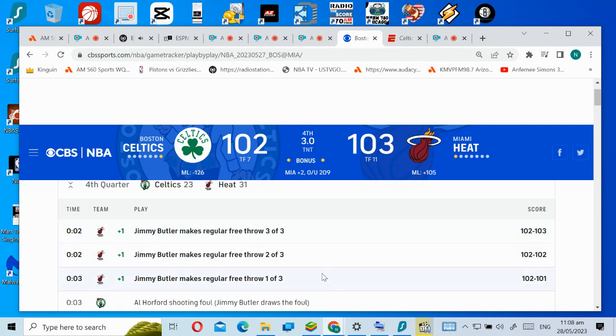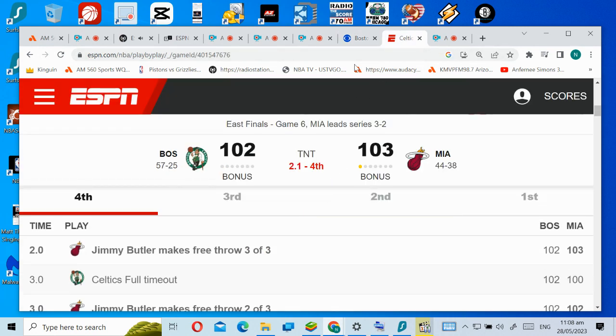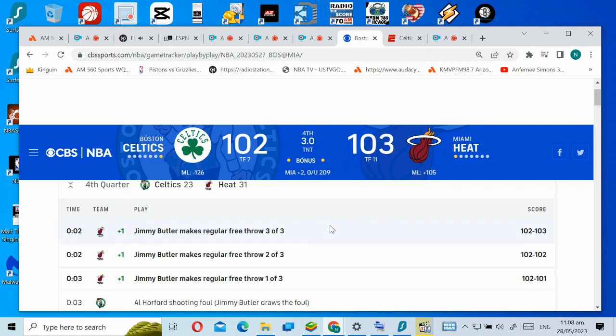They put time back on the clock. 3 seconds to go. 1 second back on the clock. Butler spins the ball in his hands. Free throw line to our left. 3 free throws coming. The first is on the way. It's good. 102-101, Boston.